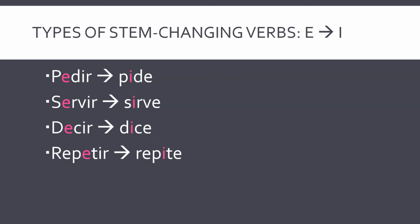The last type of stem changing verbs are E to I stem changers. These two examples are in our current unit. Pedir, to order, turns into pide, and servir, to serve, turns into sirve. These two should look really familiar. Decir turns into dice, and repetir turns into repite.